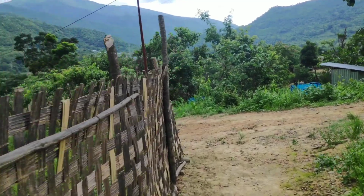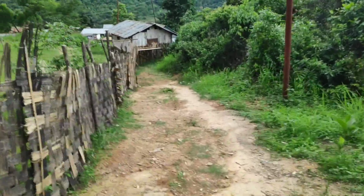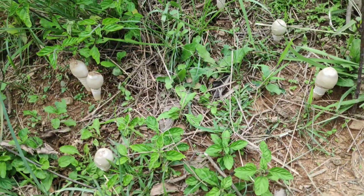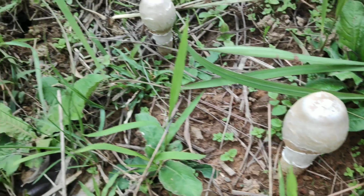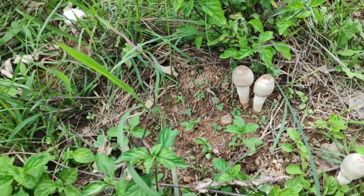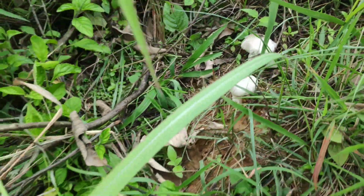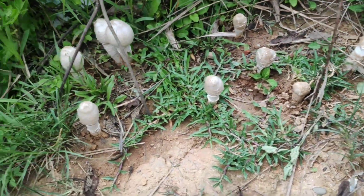I'm actually waiting for the rain to fall so that it will grow much bigger. After that I'll try to harvest it. So here comes a wild mushroom, as you can see. So you can see a lot of mushroom is growing out here. So I'm waiting for the rain. Maybe by tomorrow it might be okay, I guess. So this is how it's growing.